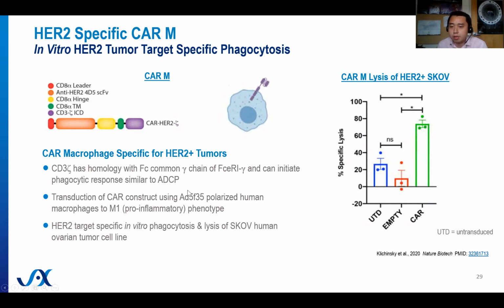They also found that no matter whether the encoded transgene is an empty vector or the anti-HER2 sequence, the vector itself can induce pro-inflammatory macrophage phenotypes. And the CAR macrophages specifically in vitro can mediate the phagocytosis and lysis of the SKOV human ovarian cancer cell lines, which are positive for HER2.